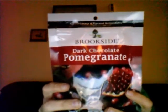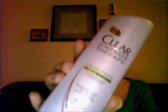Okay, and then these from CVS, the Brookside Dark Chocolate Pomegranate things. They're little chocolatey pieces with fruit on the inside. That's kind of what they look like right there. And then also from CVS, the full-size Clear Scalp and Hair Therapy Strong Lengths Nourishing Conditioner. So I'm excited for this. It smells good, like their other stuff, kind of fruity.